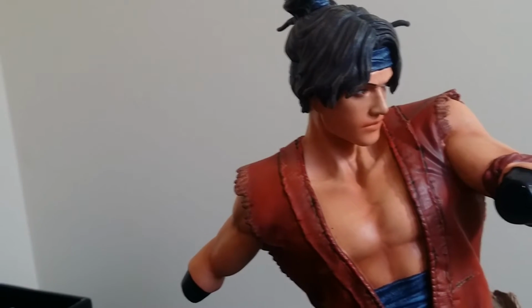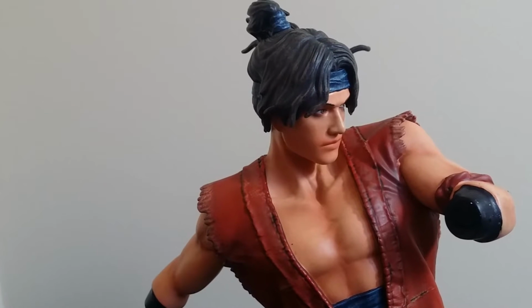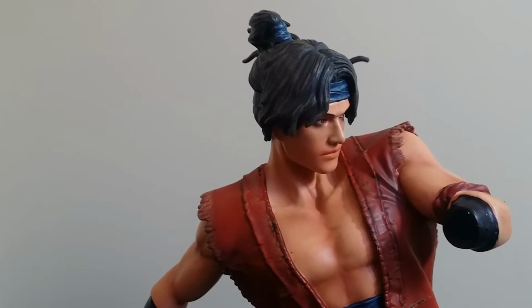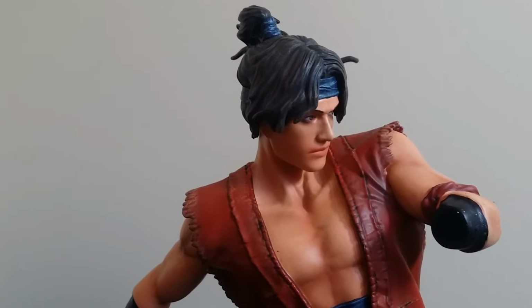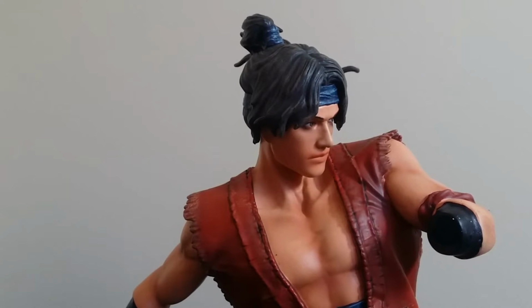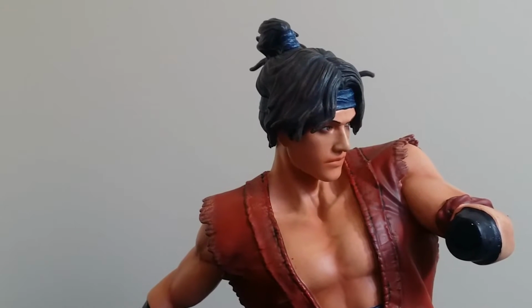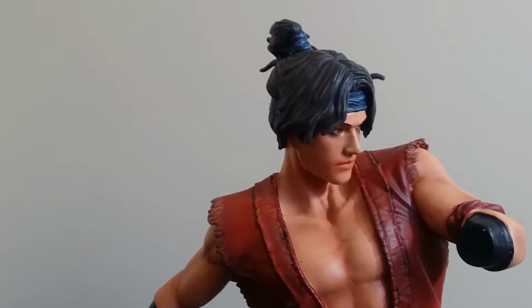It's really well painted. I've seen some pictures of this from San Diego Comic-Con, and some of the pictures did not do this any justice at all. I think someone really used the flash a bit too much on their camera. Well, you've got to be careful with flesh tones. You can't use a flash because it bleaches everything.